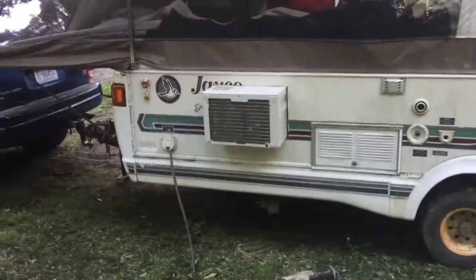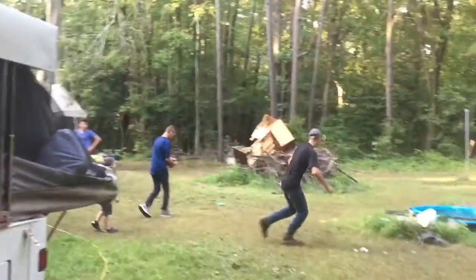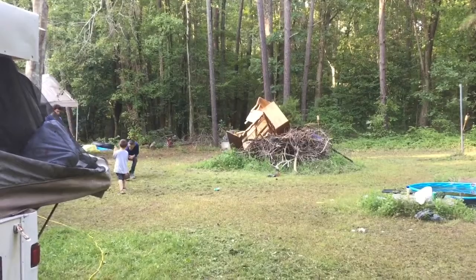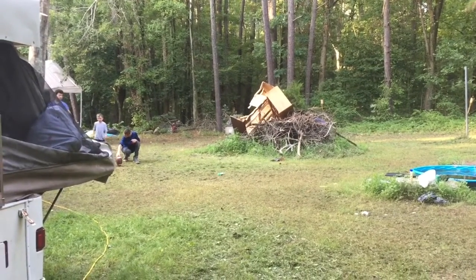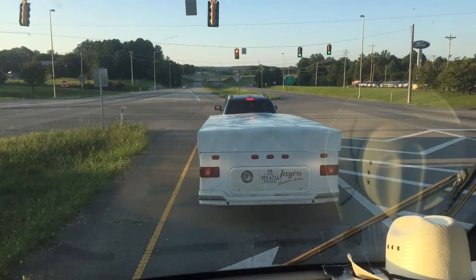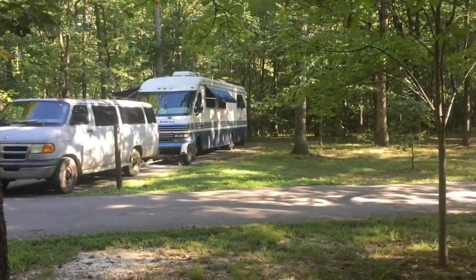There's the finished product. Fit perfect. It was actually beautiful. Worked good. Parked it up against the woods, and it wasn't in anybody's way. There's the guys playing a little football, having some fun on their time off. But we're up and rolling. That's a finished project. Turned out really nice.